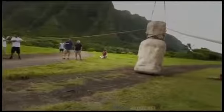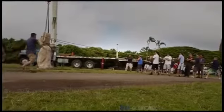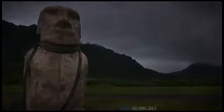So we'll have to try roping it. As they reach the end of the day, Hunt and Lippo have to face the reality that so far, the experiment has failed. Unless they can get back on track, their failure will cast doubt on the statue moving theory and on their other ideas about what happened to the island's once robust and productive people.